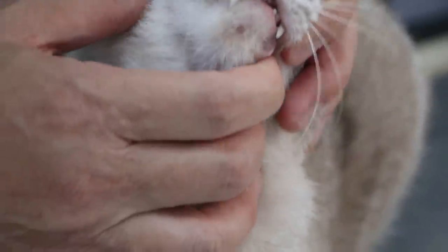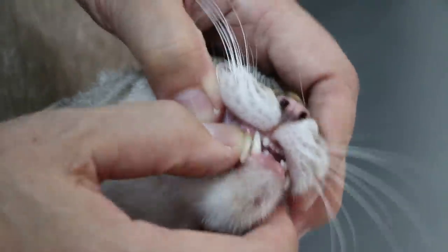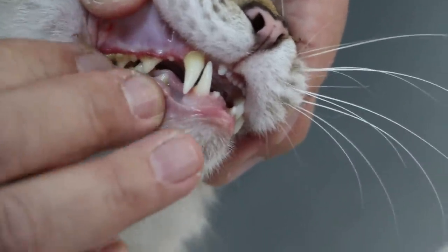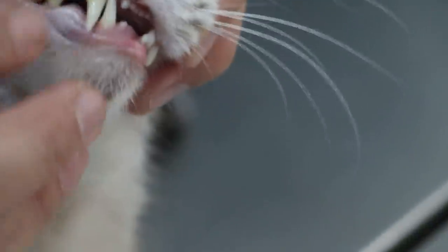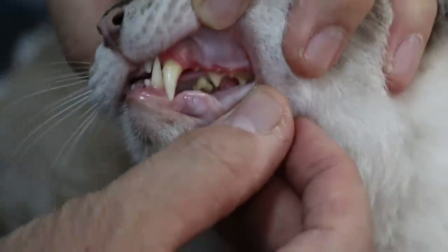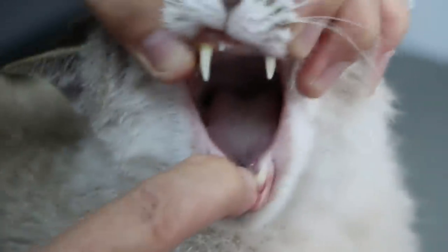Now, this is a 4-year-old cat, so we have a quick look at the gums. Gums are okay. Now there's gingivitis. This is the gum disease. You can see the red line. Some cats have it. It doesn't like it, but the color is okay. Eating okay, drinking okay. We check for ulcers, no ulcers. Okay, so this one is finished.